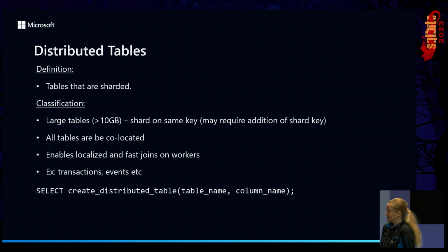And usually, although this is not a hard limit, you would make tables that are larger than 10 gigabytes distributed. Of course, sometimes you would have a table of this size that you would make a reference table, but more or less this is the rule of thumb. And you would shard on the same key. The perfect scenario would be if you had a distribution key that is already present across each of your tables. That would be the perfect situation. If not, then we need to do some backfilling.